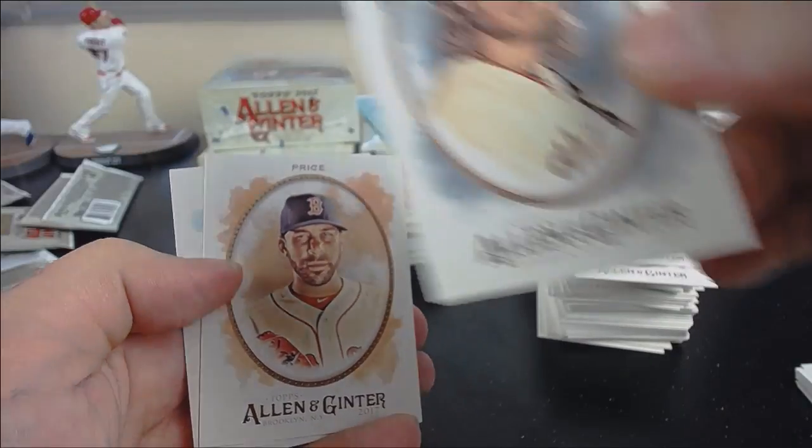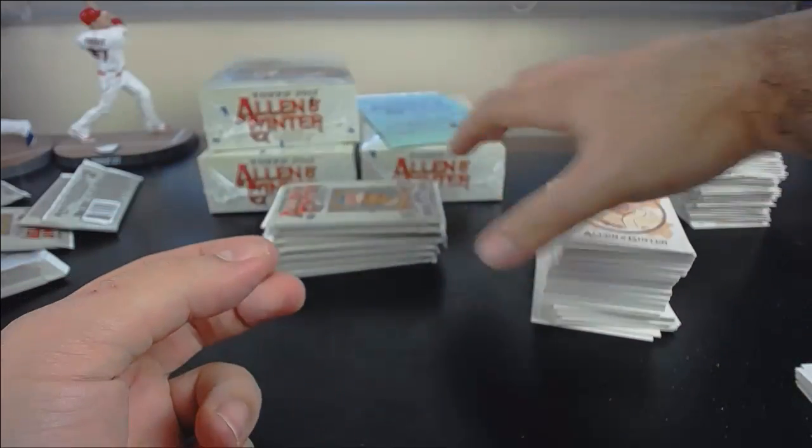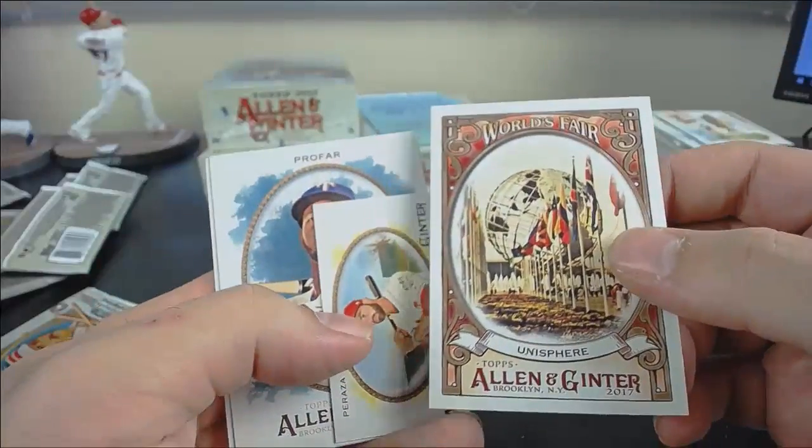Brandon Crawford, short print for the Giants. There's been some nice ones, though. I saw a Deion Sanders rookie in the Yankees uni. A couple of good ones. Smoltz rookie. Some interesting ones here and there. But as far as vintage, some mid to late 60s.